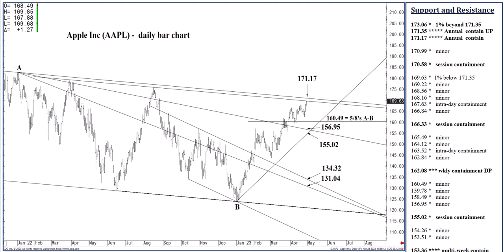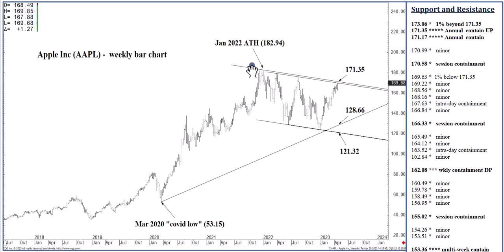So I'm going to go back to the weekly chart here and just show that this is the top of the channel on the weekly chart, 171.35. The zone begins at 169.63. So we did actually test that, pushed into the 1% zone for the first time last Friday. So we are testing this area essentially. It's 171.35, and the daily chart is 171.17. I'll show that in a moment. There's all kinds of stuff going on in the 170 to 171 handles that sort of screams important area.